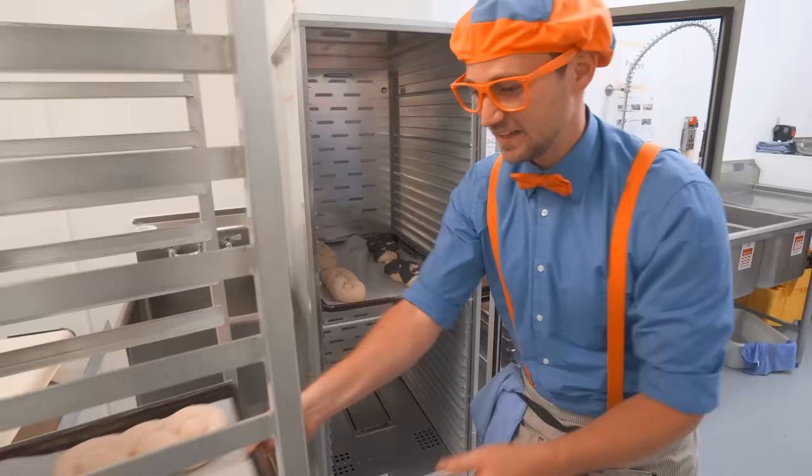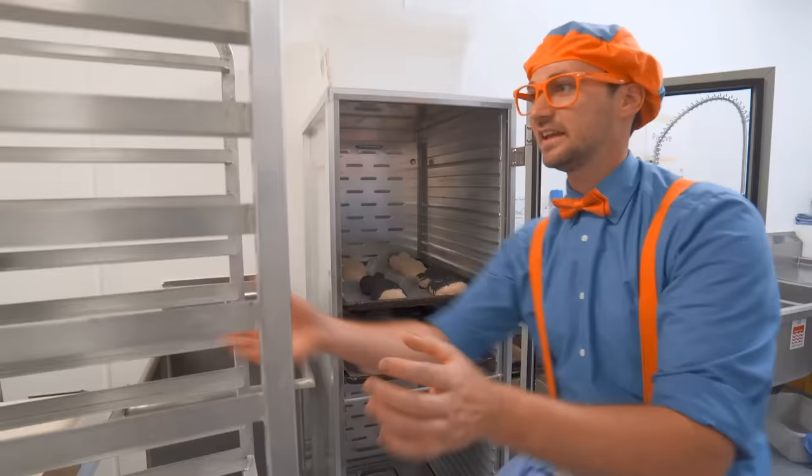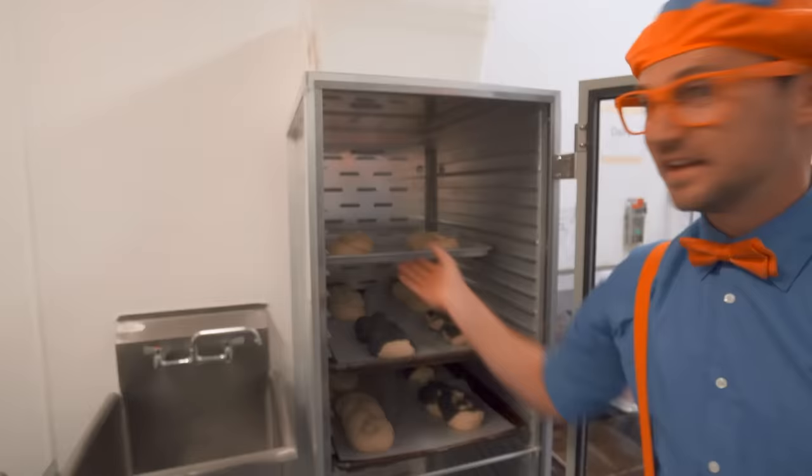Okay, let's put this next tray. We'll do a couple layers up. Okay, how about right here? Okay. And then these two plain ones, let's put right here. And then we wait. Good job! Woohoo! Whoa!